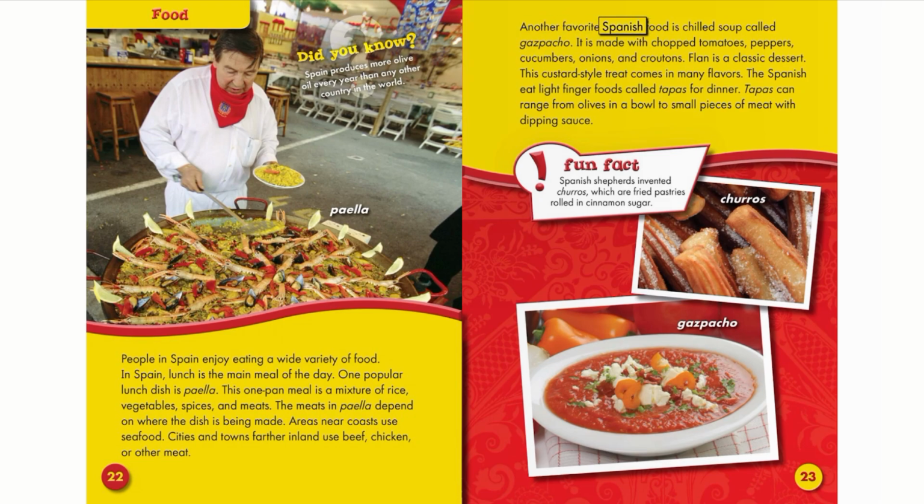Another favorite Spanish food is chilled soup called gazpacho. It is made with chopped tomatoes, peppers, cucumbers, onions, and croutons. Flan is a classic dessert. This custard-style treat comes in many flavors. The Spanish eat light finger foods called tapas for dinner. Tapas can range from olives in a bowl to small pieces of meat with dipping sauce. Fun fact: Spanish shepherds invented churros, which are fried pastries rolled in cinnamon sugar.